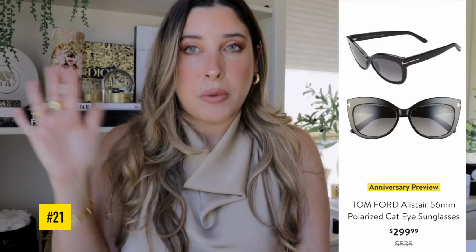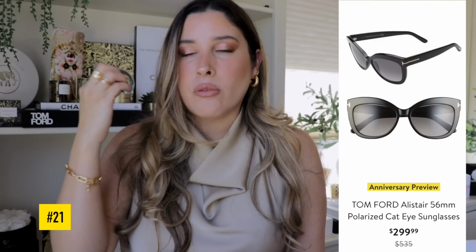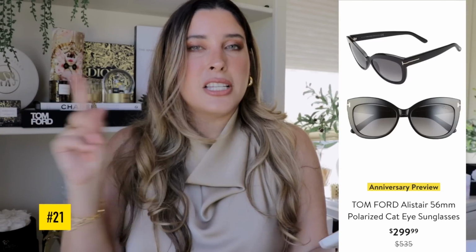And then obviously Tom Ford. This is the time if you have been eyeing Tom Ford sunglasses. During the sale is the way to go. And not only that, they are polarized, and you know, my friends, how much I love polarized sunglasses, because when driving, it really helps to diminish the glare and the sunlight. It really clears up absolutely everything. And these sunglasses will be $299 instead of the $535.